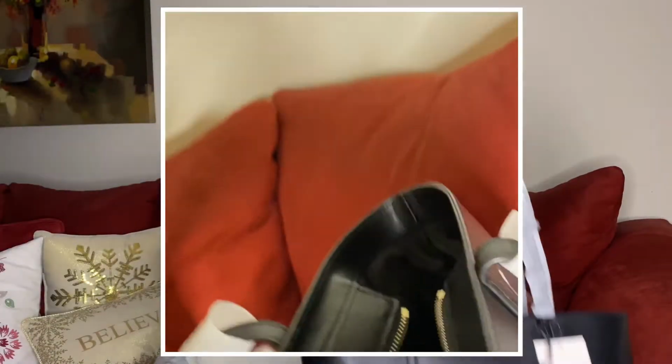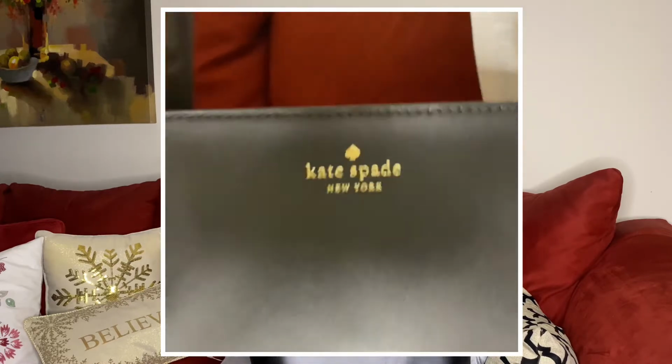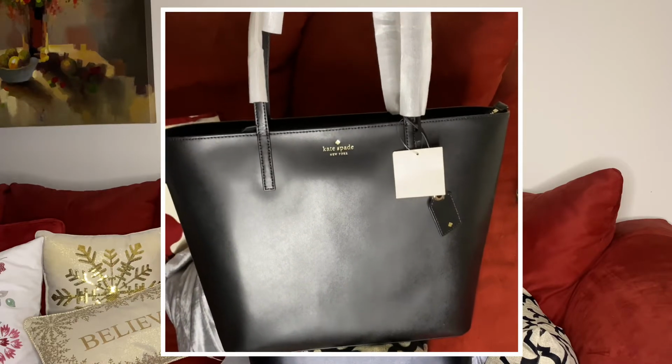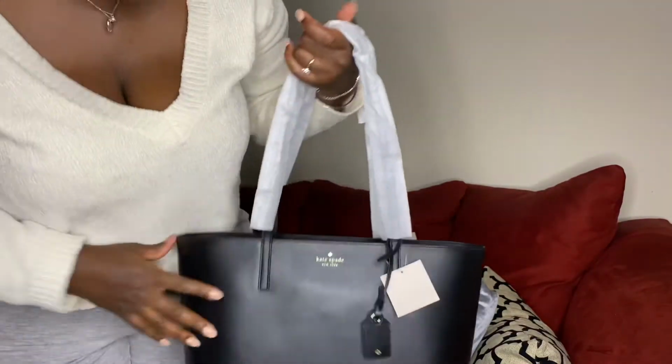I like that. And also what I loved most, because I had no idea it had a zipper to it, guys, it has a zipper. How nice is that? And as well as the emblem there. And that is your Kate Spade Janie medium tote. This purse is really cute. I really like it.